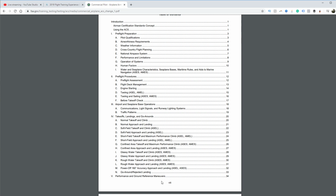So now you're theoretically safer and you might be able to carry passengers or do things for hire because you're a little bit better than you were when you were just a private pilot with 40 hours. Let's be real, guys. 40 hours in your logbook, not a lot of flight time. So the minimum for the commercial course is 250.